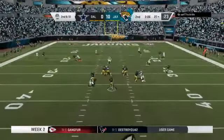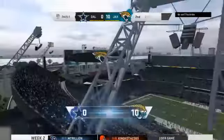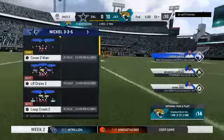Murray again, 2nd and 10. And he completes it to Westbrook. Heck of a move and then brought down near the 23. We've hit the 2-minute mark of the first half. 10-0 our score.